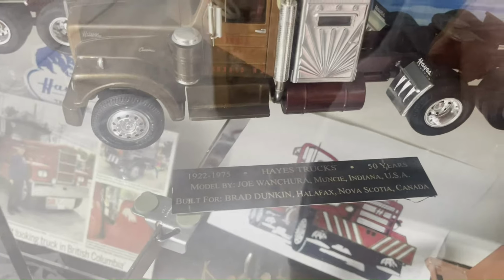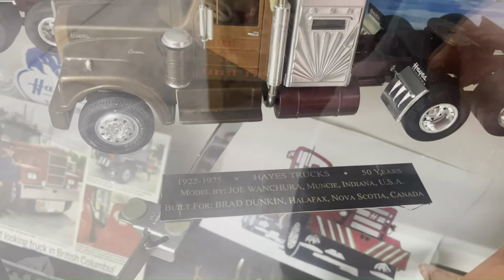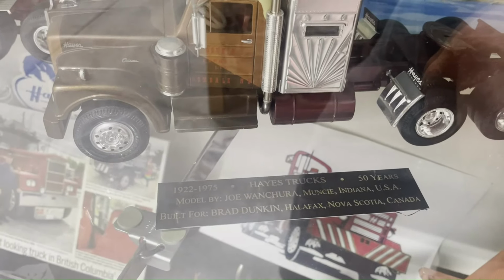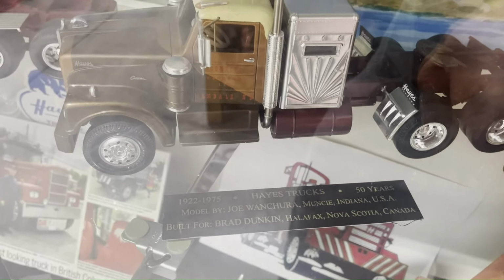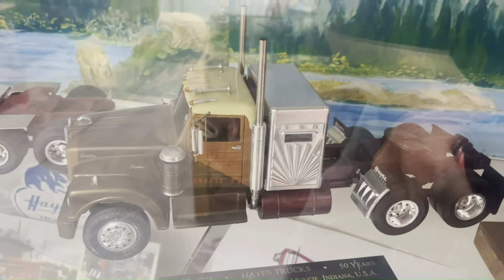I find that just super cool because Muncie is one of my favorite 4-speed transmissions to whale on when we're running the old hot rods and stuff. And this was built for Brad Duncan in Halifax, so way out on the East Coast there. But just a gorgeous, another Hayes Clipper with a Mercury sleeper.